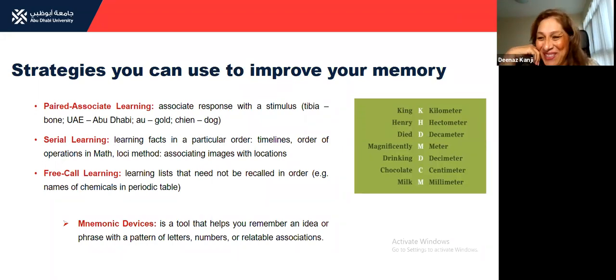So can you share with us some of the other devices you guys use? Anybody use paired associate? I'm sure you all use paired associate learning and serial learning and mnemonic devices. Why don't you share with us? Okay, all students take calculus for the sine, cosine, and tangent. Yeah, for sure, Jeanette. Is there a way in which you can use one of these strategies?